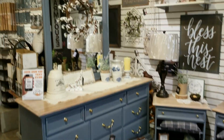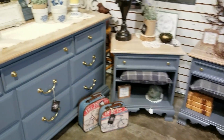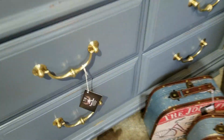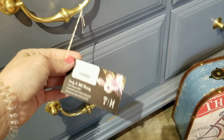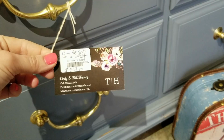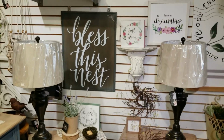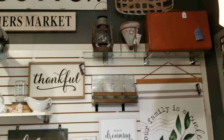So let's go. So right now in the shop, when you first walk in, is this really pretty blue bedroom set. Here in Illinois, I know just from hearing from other people and from shopping on my own that our prices are really fair. So this is for a 3-piece set, $369. That is going to include these 2 nightstands, I do believe. The top's really pretty, nice and weathered looking. A lot of home decor on the walls.